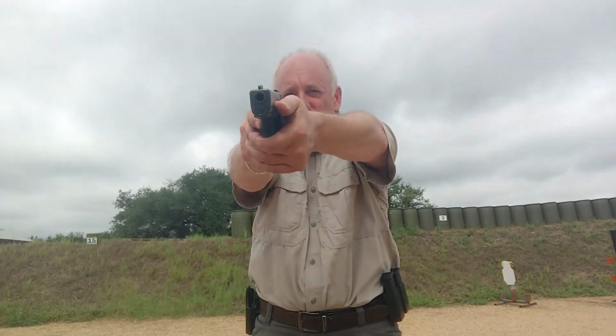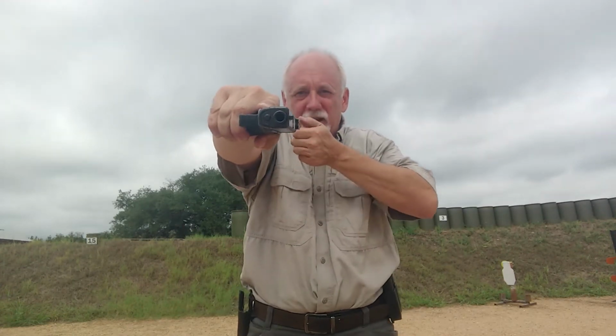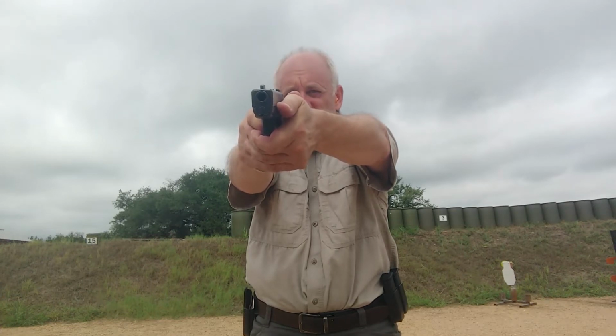So that's the primary technique that I teach. That's the primary technique I use. The reason for that is that the gun is on axis with the threat. I'm slapping, I'm racking, and I'm quickly getting right back on orientation with the threat in case I need a follow-up shot.